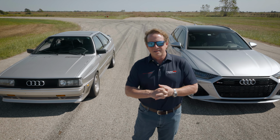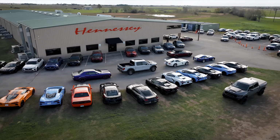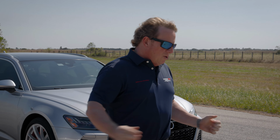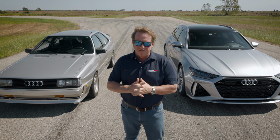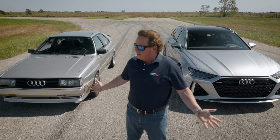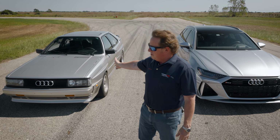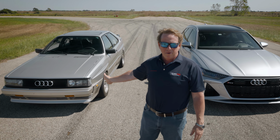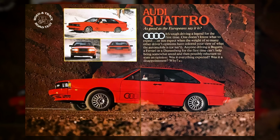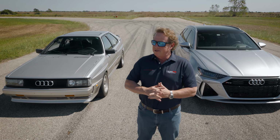Hey guys, this is John Hennessey and I'm here at the back of our racetrack outside of our factory near Sealy, Texas. And I've got a couple of really cool vehicles that are part of the Hennessey family collection of cars. These are our two Audis. The car that's very near and dear to my heart is the Audi Quattro Coupe. I owned a 1983 Quattro Coupe back in the late 80s and terrorized Houston with it and had a lot of fun with that car.